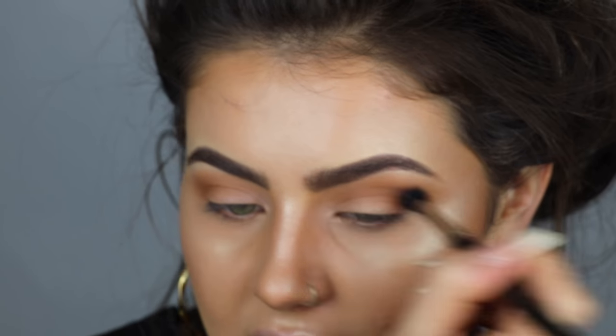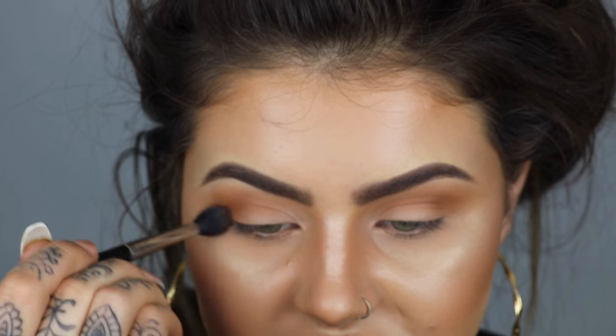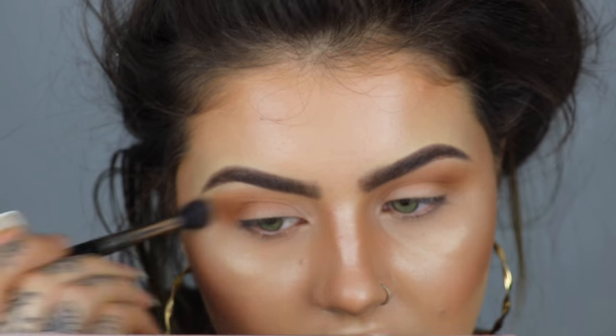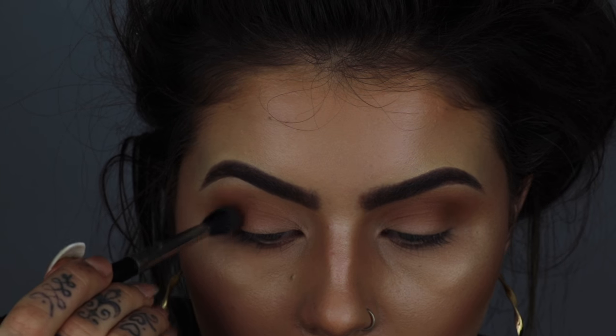These shadows are so stunning. I really do recommend the Modern Renaissance palette to anybody who is a makeup lover because it's just beautiful. I know what I'm going to do with my eyes. I'm going to go in with a wee bit of Real Gar here, which is just a really nice orangey shade.